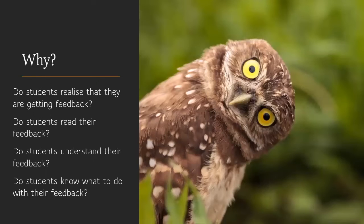So why are the students so unsatisfied with feedback? And I think that there are sort of four potential reasons for this. First of all, students don't always realise that they're getting feedback. So I'm sure all of you in this room will have had the experience where you've spent time producing feedback for your students, only to realise later that they haven't actually looked at it, didn't even know it was there on your VLE, for example.